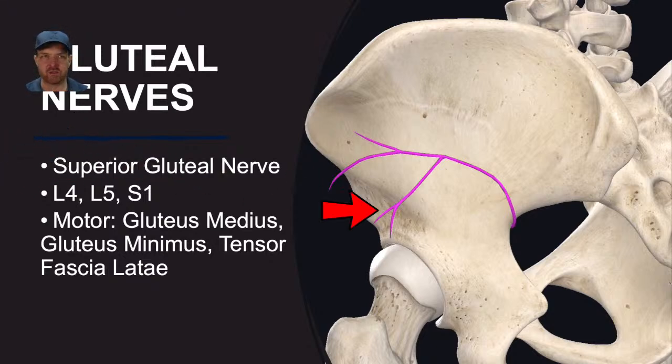So we've got superior gluteal nerve, and if you remember from when we were doing the bony anatomy of the pelvis, this is the greater sciatic notch, and it loops around there. Okay, so it comes from the front of the pelvis or inside the pelvis, and then out through the greater sciatic notch. And this superior gluteal nerve comes from L4, L5, S1. Okay, so it's very similar origin to the sciatic nerve, so it shares nerve roots.